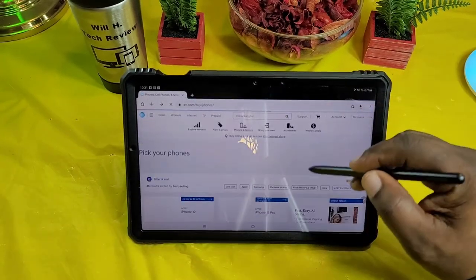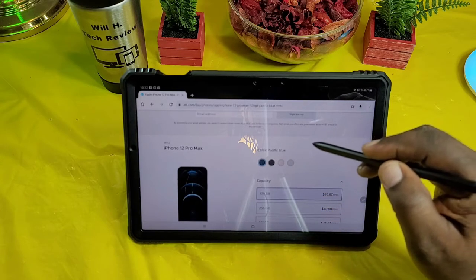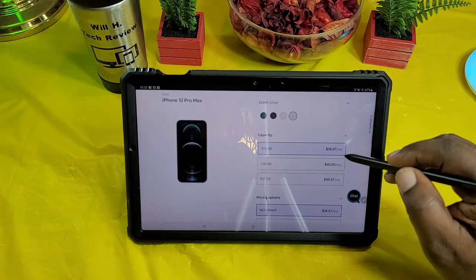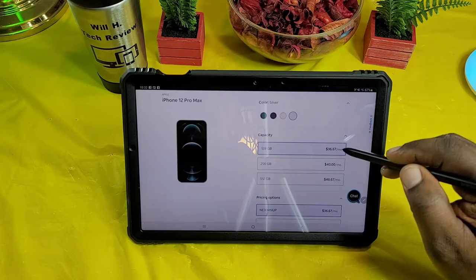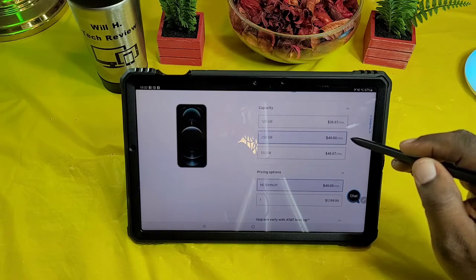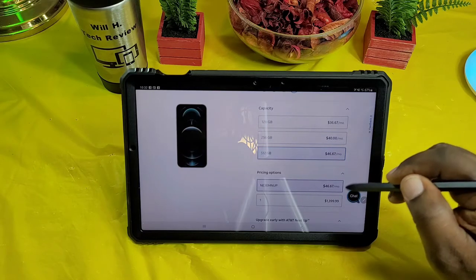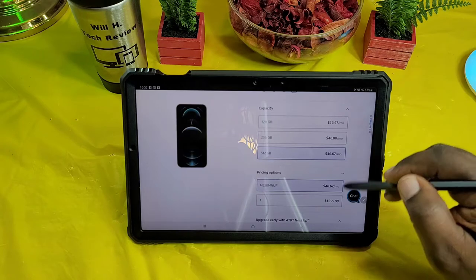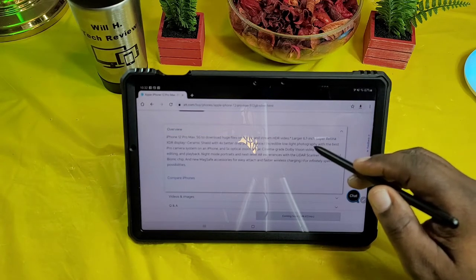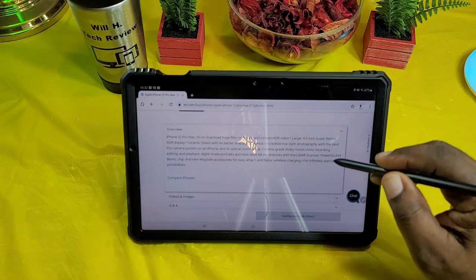And let's go and check out the big boy, the Pro Max. So the iPhone 12 Pro Max comes in Pacific Blue, also comes in graphite, gold and silver. So you got 128 gigabytes for $34.67 a month, or $1,099.99. You got the 256 for $40 a month for 30 months, or $1,199.99. Or the 512 for $46.67, or $1,399.99. So the overview on this one, same specs as the other. This has a 6.7-inch Super Retina HDR display. So that is the main difference right there.